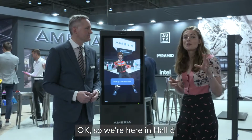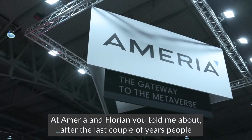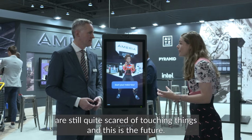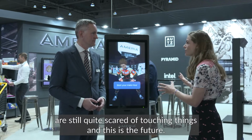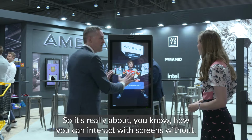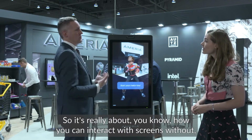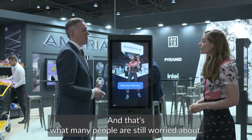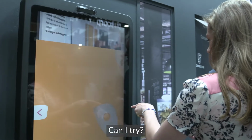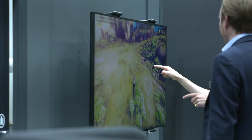Okay, so we're here in Hall 6 at Ameria, and Florian, you had told me that after the last couple of years, people are still quite scared of touching things, and this is the future. Well, it's an alternative to touch. It's gesture tracking, so it's really about how you can interact with screens without touching them, and that's what many people are still worried about. So it's a nice alternative, and it's fun. It's gamification. Can I try? Oh, sure, go ahead.